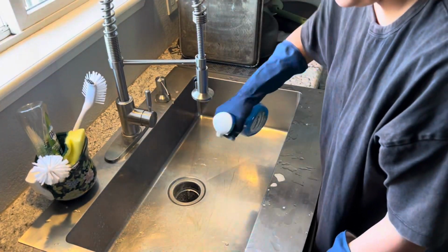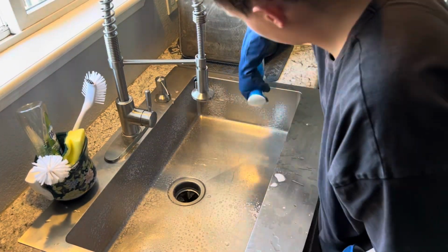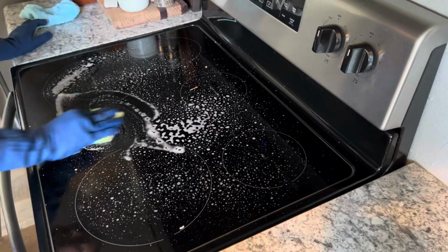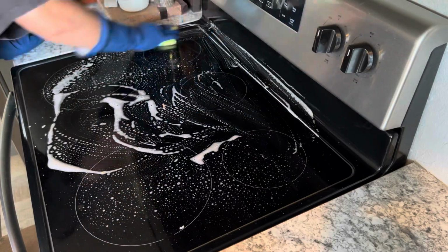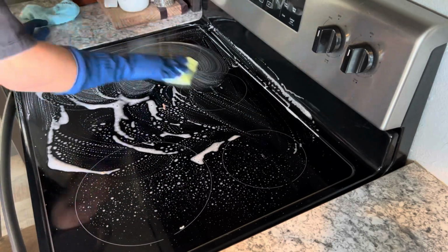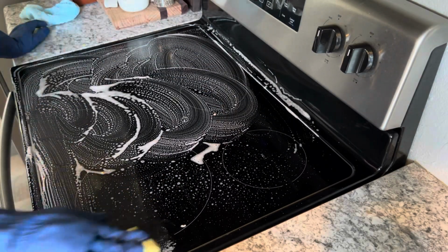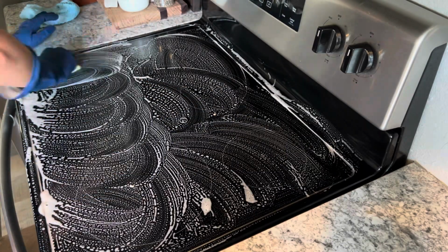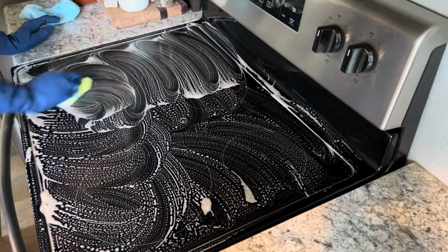I just rinse everything that I can down the sink, and then I will spray the sink down with Dawn Power Wash, and I also spray down my stovetop, and I'm going to give that a really, really good scrub as well, just with my regular sponge. Give that a really nice scrub down, get it nice and fresh. You know how things can get messy on here. I feel like I make a mess every single time I cook.